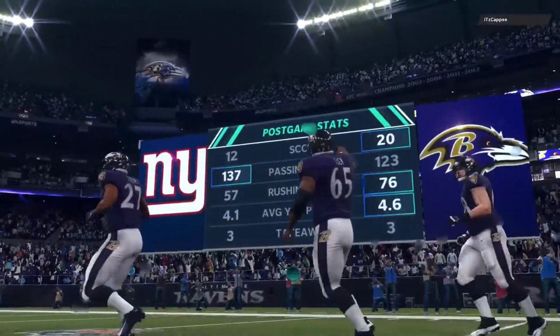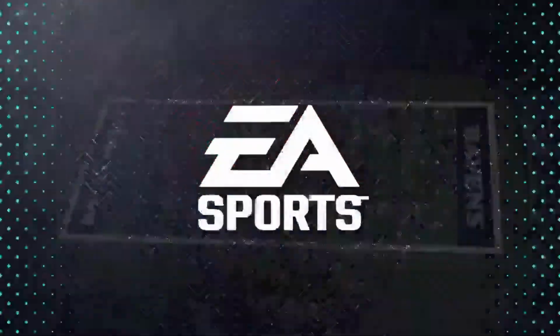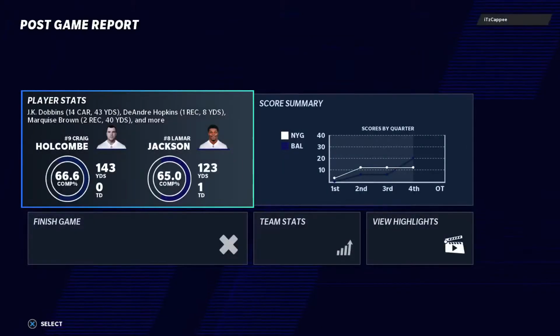So for Baltimore, they remain one of the hottest teams out there as the win moves them to 6-1. And they'll get a few extra days to get ready for next week where they take on the Los Angeles.